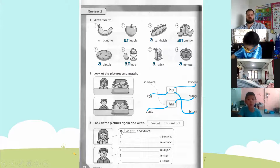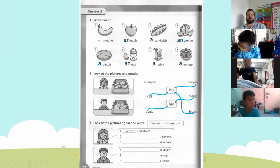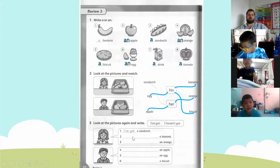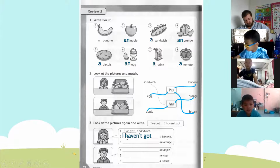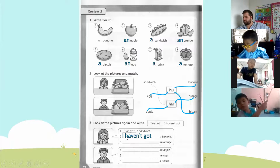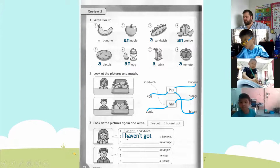Now we look at the picture and write. Number one says, I've got a sandwich. Number two, a banana. I've got or I haven't got a banana. What do we think? I haven't got a banana. Thank you, Nawa. I haven't got a banana. Very good. Let's wait for everybody to write.